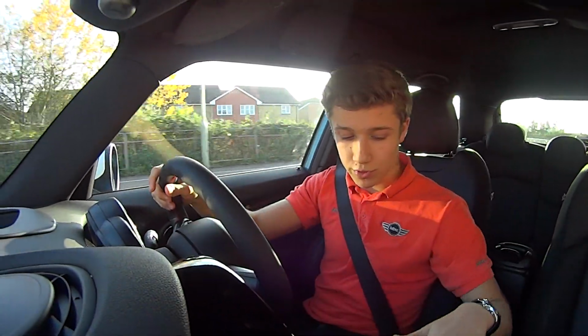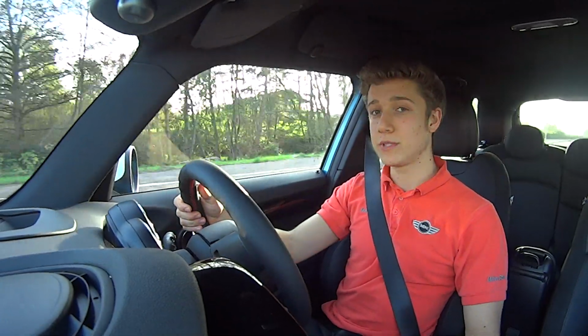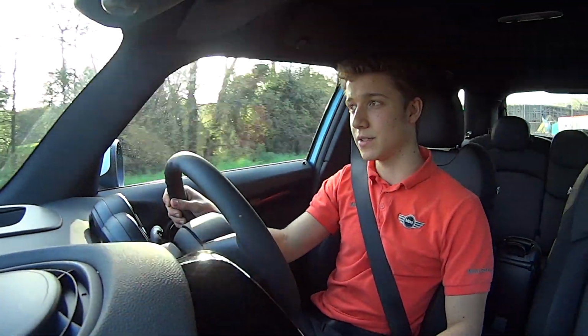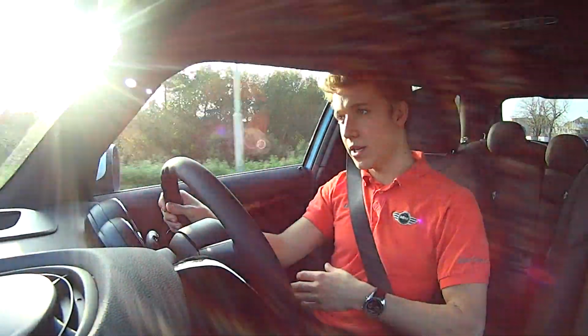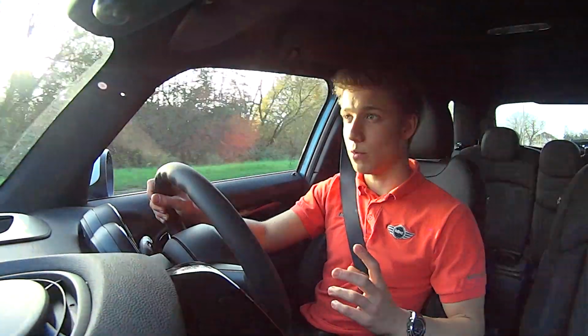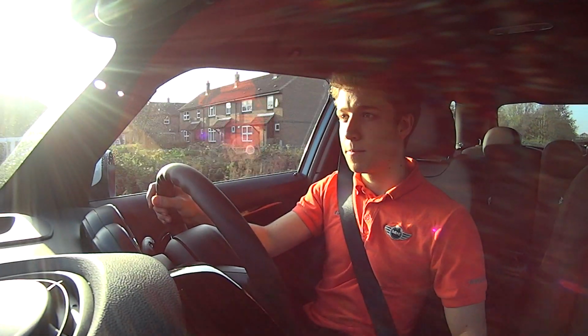And in conjunction with the driving modes, you can also opt for variable damper control. This is an option, it doesn't come as standard. And that means when you change the driving mode, as well as the steering and the braking and the way the car's driving changing, the suspension itself will adapt based on what mode you've put it in.